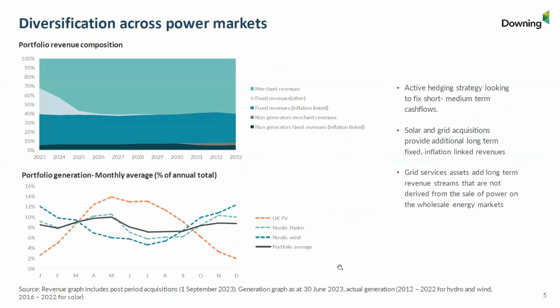What you can see is kind of how we think about life, how we think about diversification. If you think about what I was saying about that different type of generation profile, and therefore different revenues throughout the year, that's the bottom graph there on the left hand side. And what you can see is the orange, which is solar, has a completely different profile to everything else. That's months of the year on the bottom, percentage of annual generation on the left hand side there. And what you're trying to do is get that solid black line there to be as flat as possible, and that's a balanced portfolio.